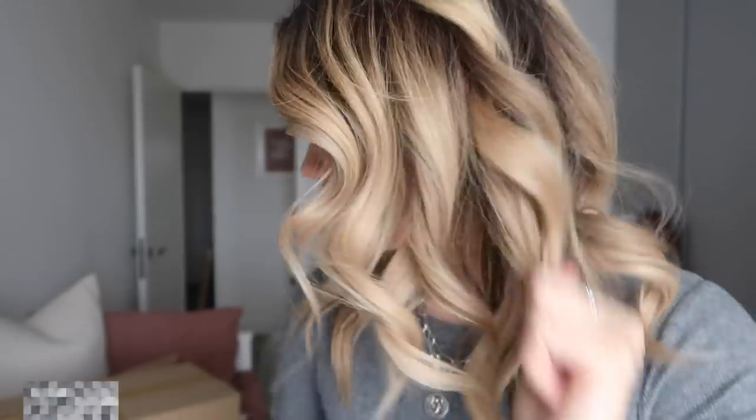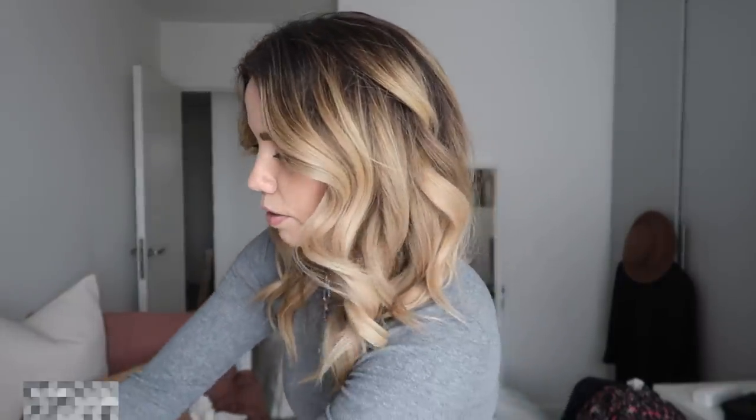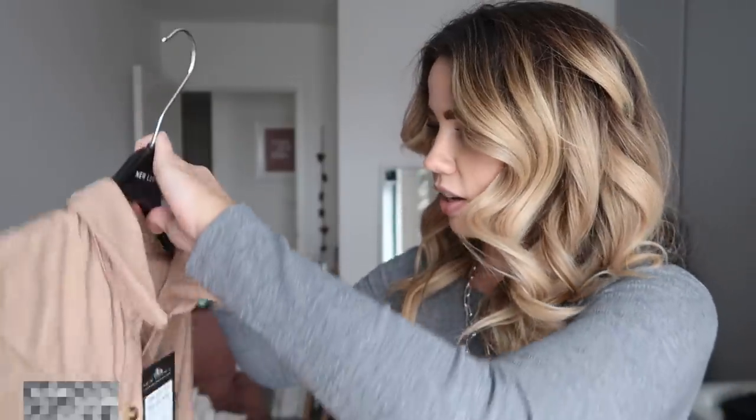I'm going to open the New Look package now and stop talking. That would be more fun, wouldn't it? So I don't actually remember what I picked, but this is a gifting from New Look. Okay, first up we have a little shirt.